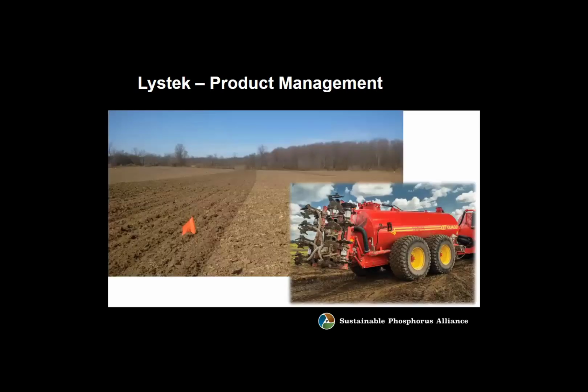This is just a depiction of what the application looks like. There's an application on the left-hand side. You can see that the material's been applied, and on the right, it's just what a typical application rig looks like. Basically, what's happening is there's a slit being opened up. The material's being put into that slit, and then there's closers coming behind, closing it over.